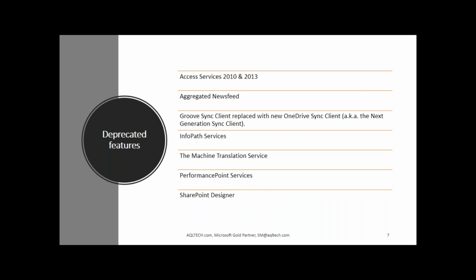PerformancePoint was pretty heavy on Silverlight. And back in the day, we used a lot of PerformancePoint, and a lot of our clients really loved it. But it's so dependent on Silverlight, and Silverlight is just running its course. So PerformancePoint Services is also deprecated. Microsoft recommends you start using Power BI for that. SharePoint Designer is deprecated also. And again, it's still there, you can still be using it, but there is not going to be another release of that, and maybe down the line, it's just going to be discontinued.